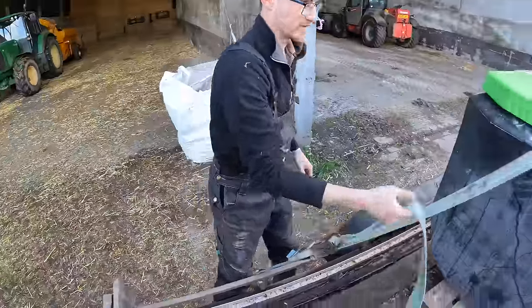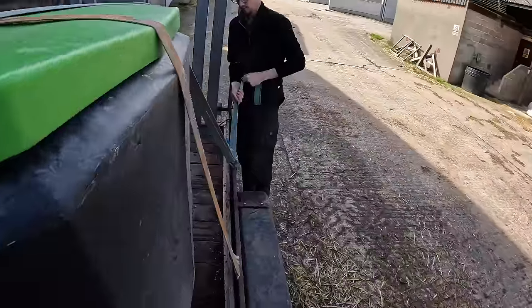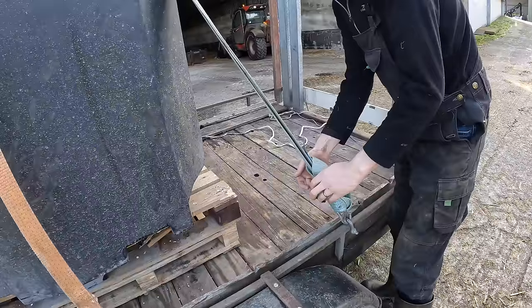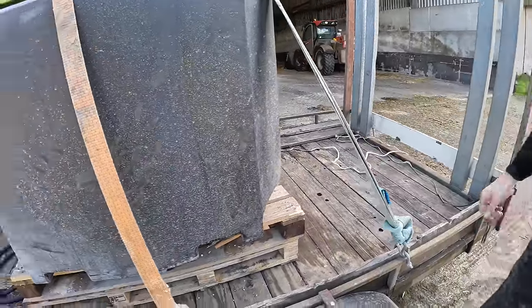Right, you want me to tie this off in a fashion? Yeah, because else it's just going to go flying everywhere, isn't it, I think. I reckon you've spilt a bit. That's what was on the fork. How about that for tying it off? So yeah, right. Let's go weigh it.